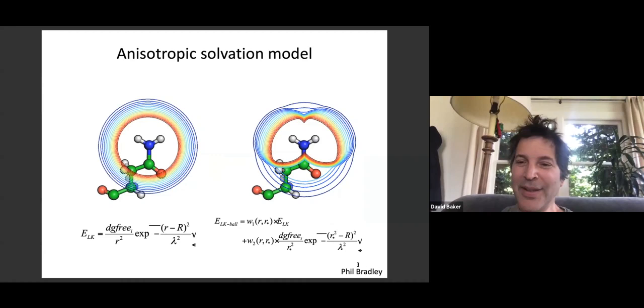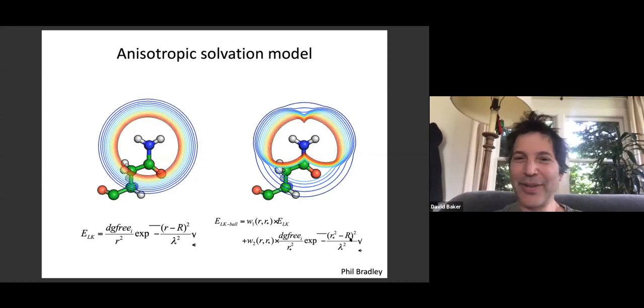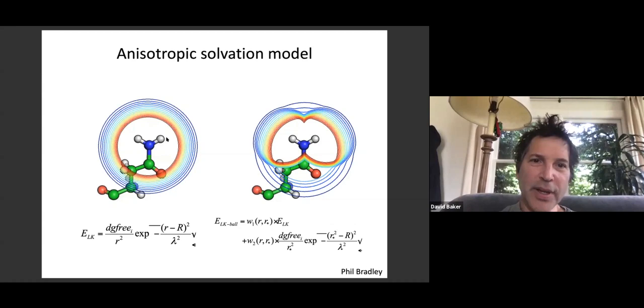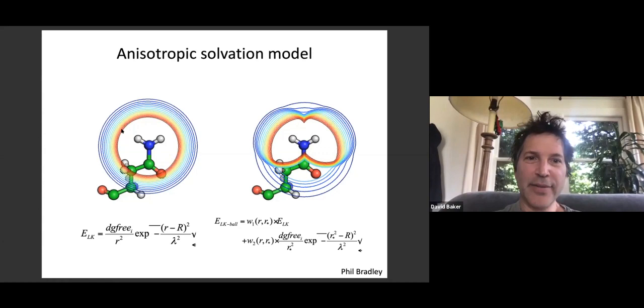I just wanted to give one example, from my colleague Phil Bradley, who's at Fred Hutch and is also part of the Institute for Protein Design. The question is how to treat water. This is a polar group, an amino group coming off a backbone, and there's an amide. If you block the positions where water would be hydrogen bonding, that should be energetically unfavorable. Previous models have been isotropic, so you get a penalty for placing atoms anywhere around here. But what Phil developed was a model where you get specific penalties for desolvating in certain ways. If you place an atom here, then you can't make interactions.